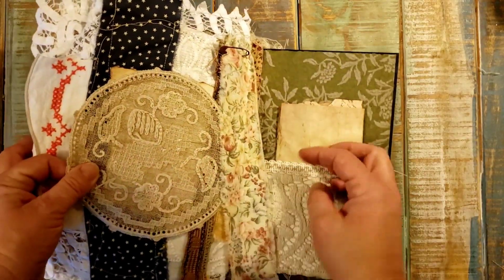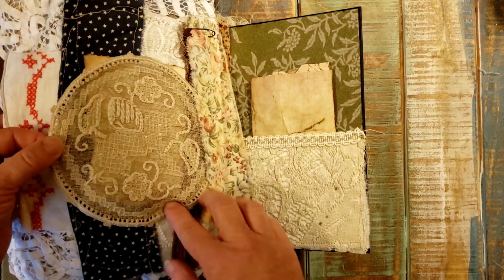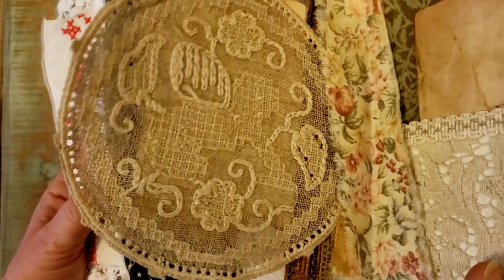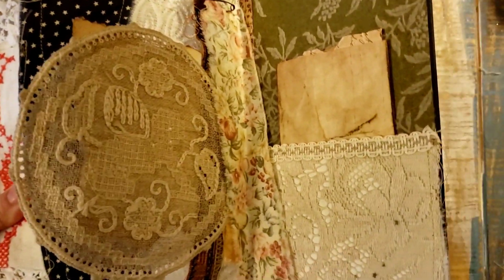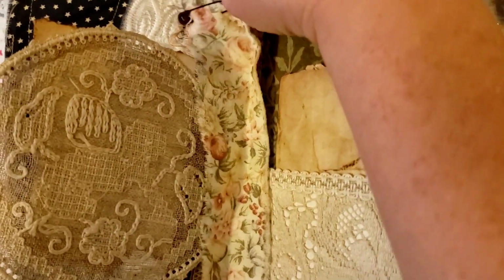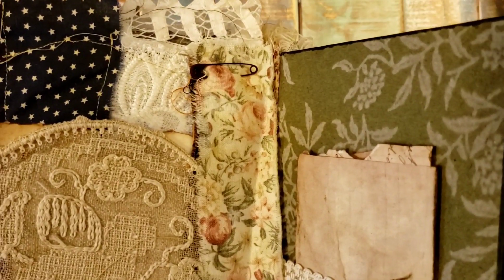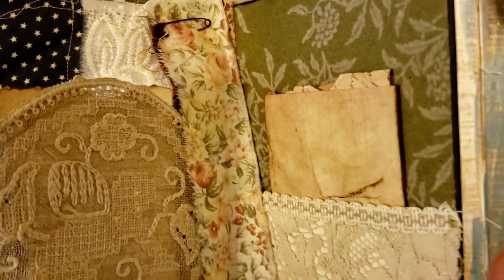The back of it here is, this is the back of the book. There is a doily here. See if you can see that design on it. I think that is so pretty. And then the material, I just kind of pinned it up here with one of my rusty safety pins. That one actually came from Dee.